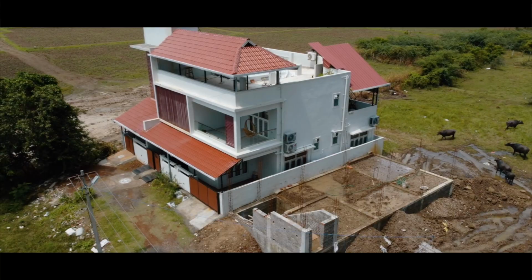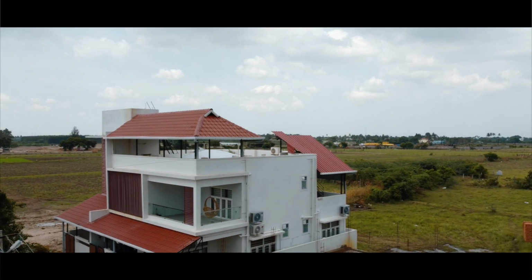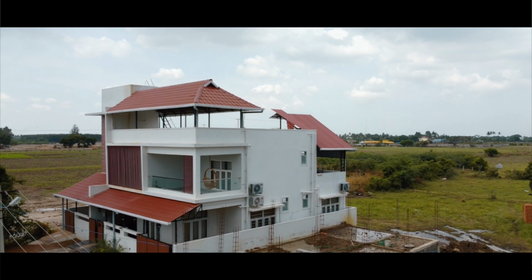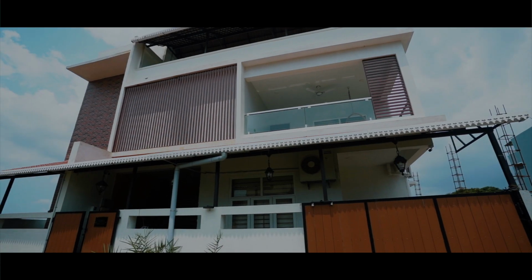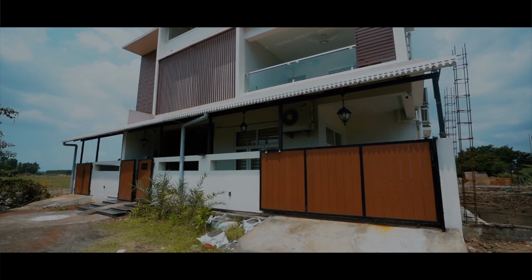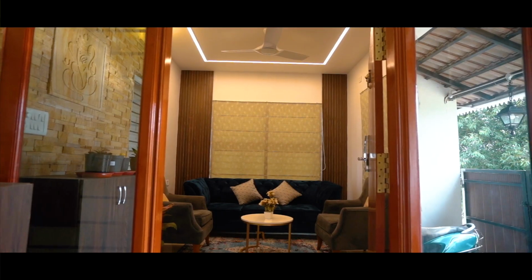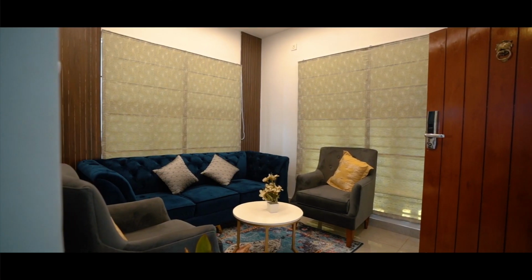The site area is about 2,400 square feet and it faces west. The house is a G+1 structure with one duplex unit having 3 bedrooms and 2 separate rental flats. In the ground floor, there is a 1 BHK unit, parking and a duplex house with a formal and casual living area.